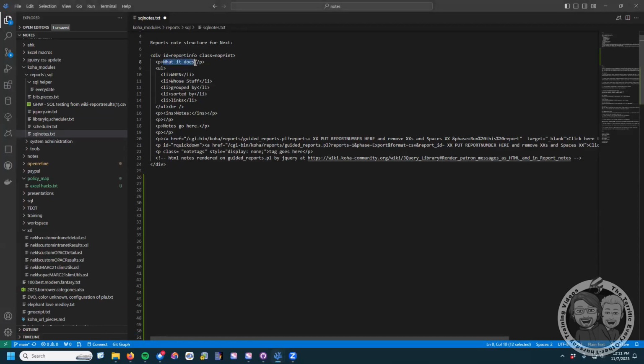Essentially I've got a spot for a title. And then, when does this report cover, whose stuff? How are the results grouped and sorted? Does it have links in it? Are there any notes? And so that way I can just plug this template into that description field and then fill in the blanks, so to speak, so that there's a good description there. That way every report at least tells you what it's doing, what time frame of data it covers, and what kind of stuff the report's doing.